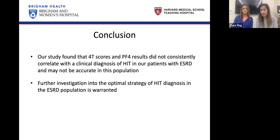So in conclusion, our study found that 4T scoring and PF4 results did not quite consistently correlate with a clinical diagnosis of HIT in patients with ESRD. So further investigation is warranted to look into the optimal strategy of diagnosing HIT in the ESRD population.